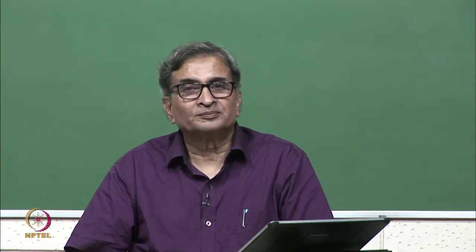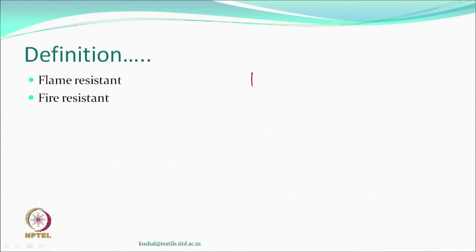Is it clear? That is, after removal of the source of ignition, the flame must extinguish by itself. So, that is the flame retardant. Or, the other term which people use is fire resistant or fire retardant. Now, this includes two things. One is the flame, the other is glow.